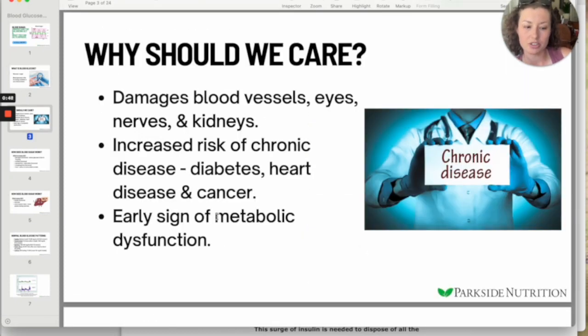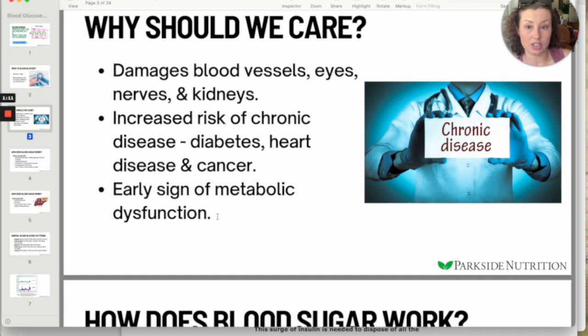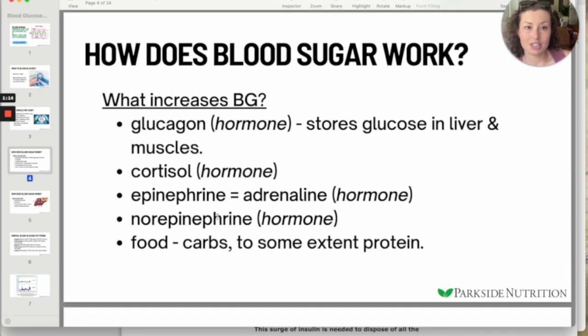So if we look here, why should we care if our blood sugar is chronically high on a very long-term basis? It can cause a lot of damage. It damages blood vessels, your eyes, your nerves, your kidneys, and increases the risk of other chronic diseases: diabetes, obviously, heart disease, cancer as well. And it's a super early sign of dysfunction. So it's something that you can absolutely keep tabs on and act early on. This is a really key point here.